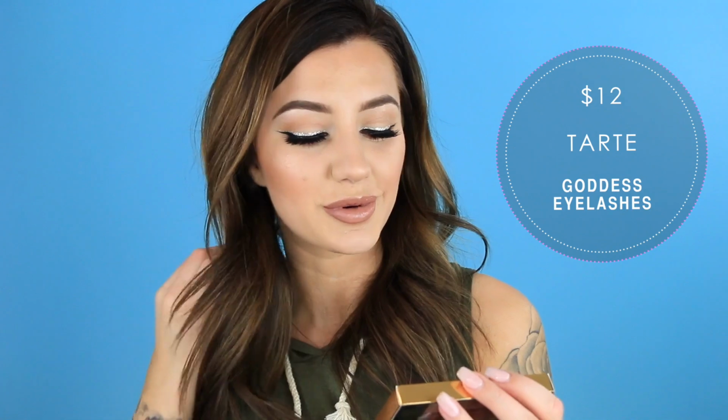Now the next shade I got was the shade 12, and this one is a lot darker. I think this one was the more coppery bronze shade. Yeah, so this one's also really pretty. That looks wet. That looks completely wet on the back of my hand. That is just stunning.